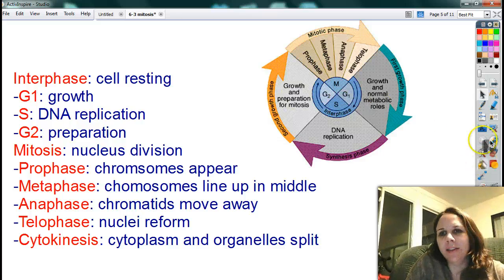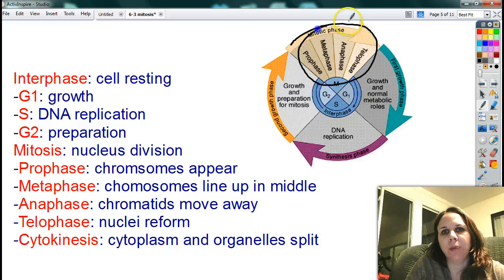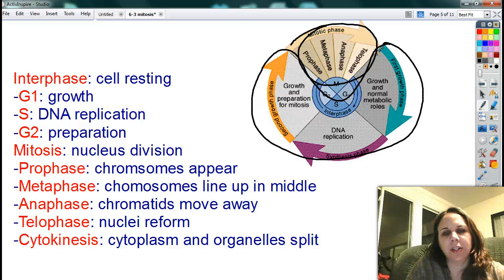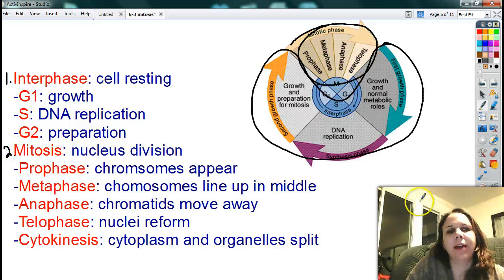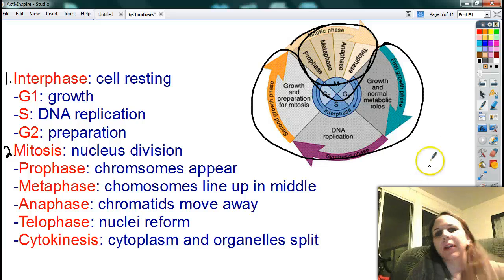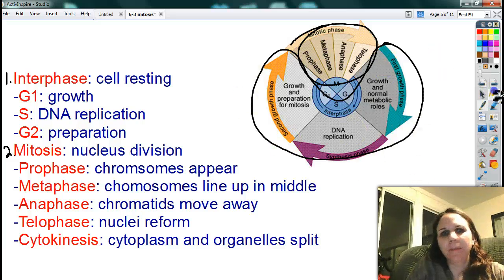So the cell's life comes in two main stages. We have the first stage right here called mitosis, and then the other three sections right here, which is called interphase. So here's stage 1, stage 2, like that. And each of the stages are separated into little smaller stages. So the first one, interphase, which is this big blobby right here.